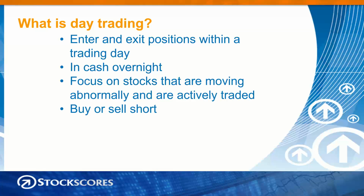For those who are not familiar with short selling, it means that we sell the stock first. So we sell a stock that we don't own by borrowing it from our broker, and then we try to buy it back cheaper. And so it's a great way to make money from stocks going lower.